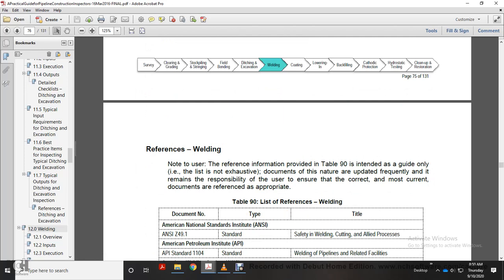Alright, reference. Reference information is provided in Table 90. It is intended for use with the guide only, and the list is non-exhaustive in nature, updated frequently, and remains the responsibility of the user to ensure that the correct and most current documents are referenced as appropriate.